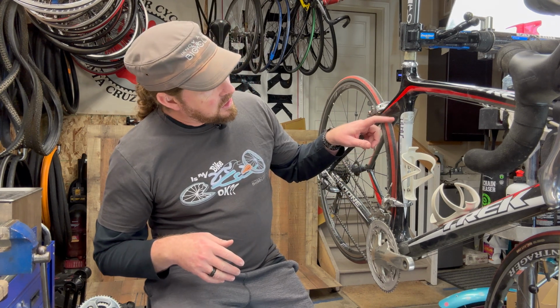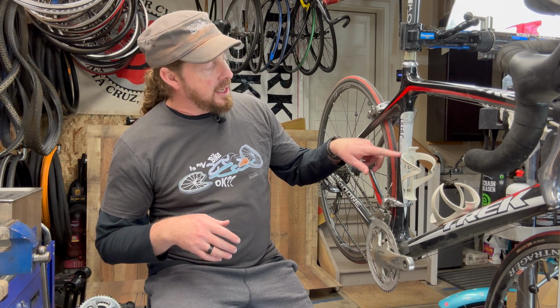So the TCG, the Trek carbon technology, it's just fancy words. It's the same kind of carbon. Granted, the geometries are different, so you're going to have different ride feels and properties between both lines. That's not apples to apples whatsoever. Materials and the processes of it are pretty close.